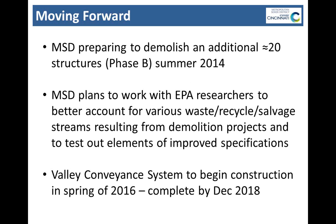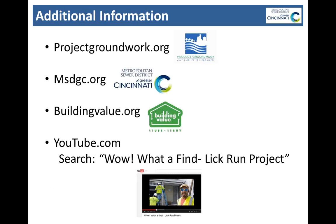We'll be starting Phase B this summer, and we'll hopefully be able to continue working with EPA's researchers. And I hope everyone can come visit us by 2018 when this project will be complete. Thank you very much.